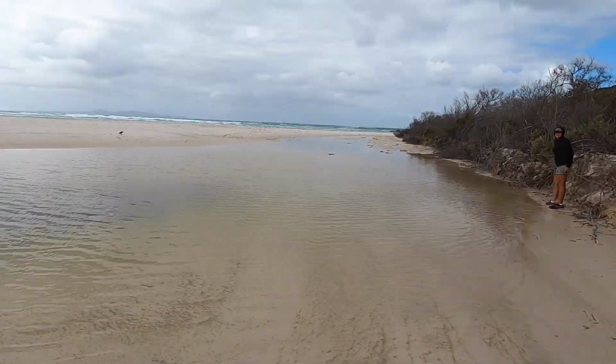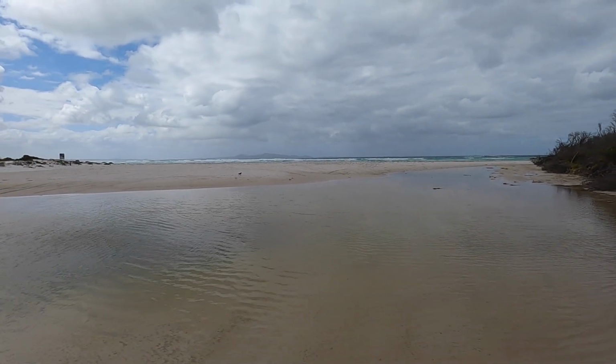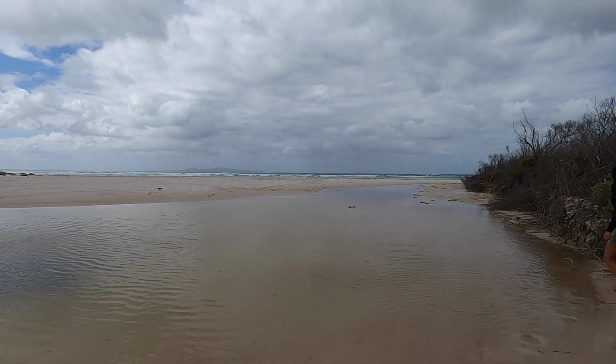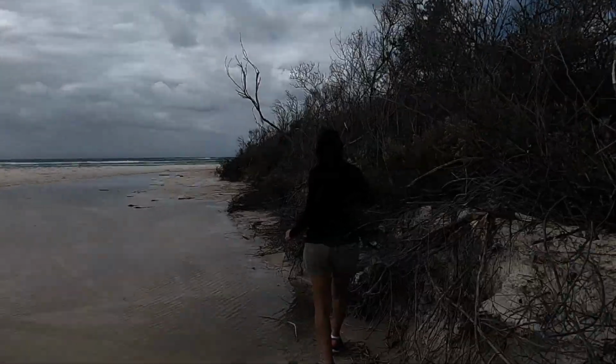Once you get down off that, then you've got to get across the river. It's only fairly shallow, about calf deep. And then you can drive down the beach about 20 kilometres, they tell me. Alrighty, let's see if we can get across and head round to the Cape.